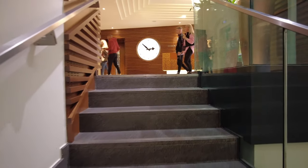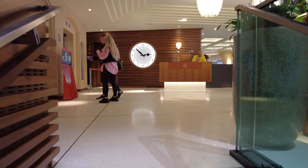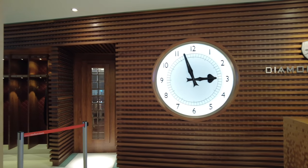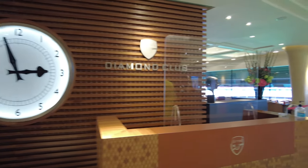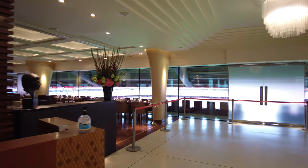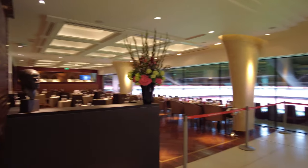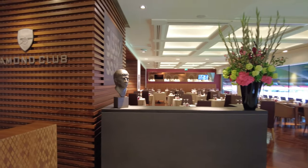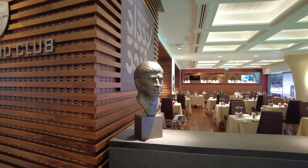Okay, the Diamond Club is the best club in the Emirates. The steward that was on told me that it's £35,000 a season, and for that the member will get two seats. There's only 80 members. It's a restaurant with two Michelin stars. It's got a fantastic bar, fantastic seats outside, with TV screens as well. So the Diamond Club is the place to be.